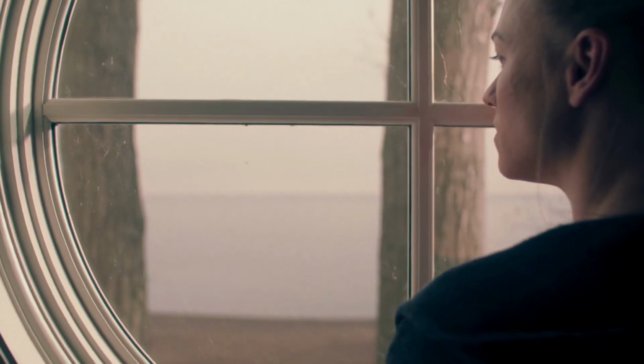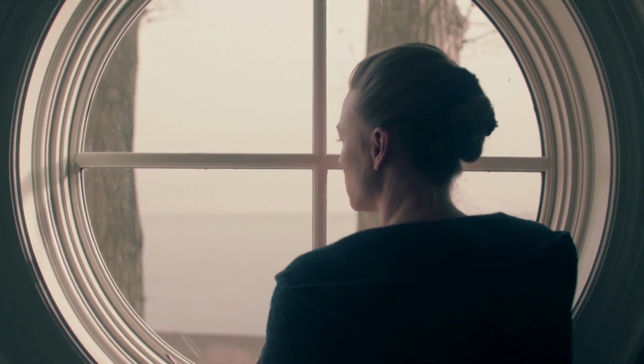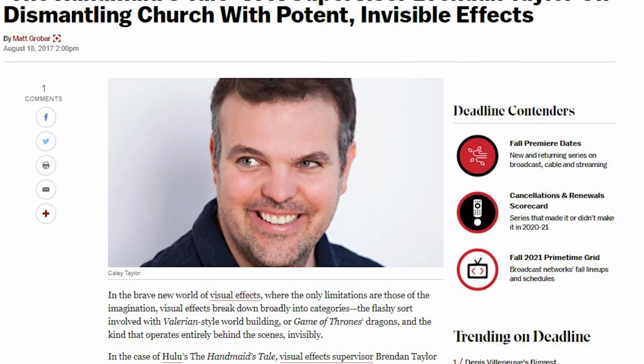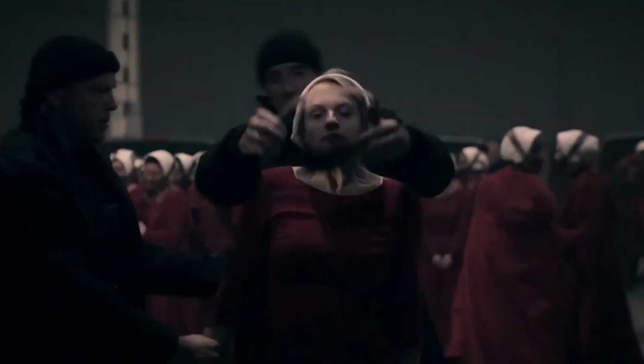But let's continue with The Handmaid's Tale. The show uses the brand new world of visual effects where the limitations are, well, non-existent. In an interview with Deadline, visual effects supervisor Brendan Taylor talked about scenes in which they've put visual effects in Season 1. One of Taylor's biggest projects was the dismantling of a church via computer, according to Deadline.